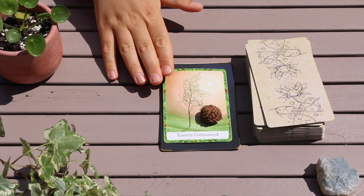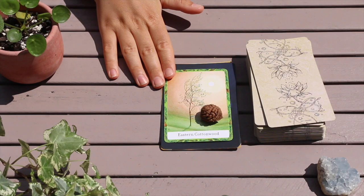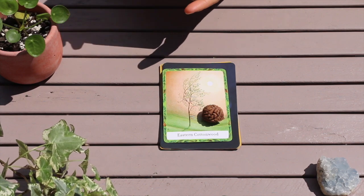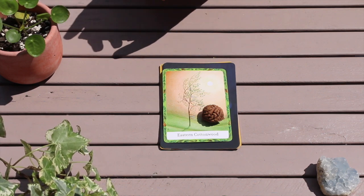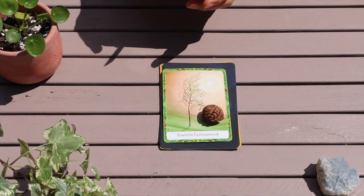Okay, so we have a pile of oracle cards here that I want to read to you at the end. So let's go ahead and shuffle the tarot first. So let's see, where is your connection going? Doesn't matter what phase of your connection you are in. We can check what joy comes out of this.